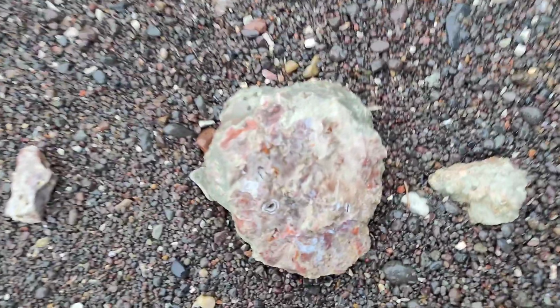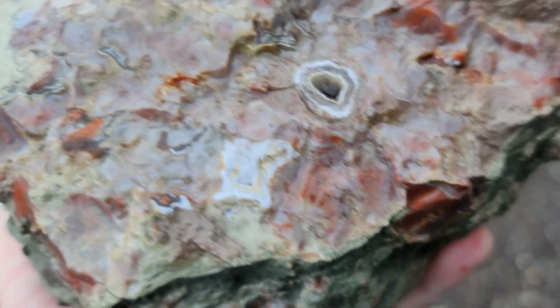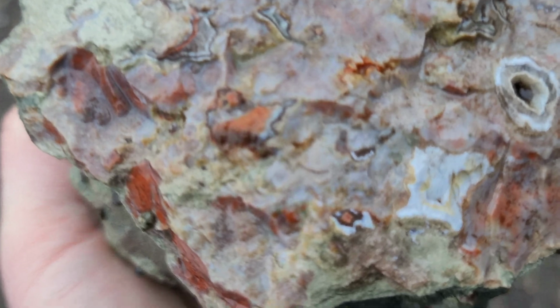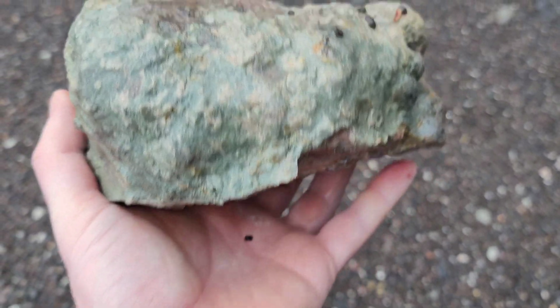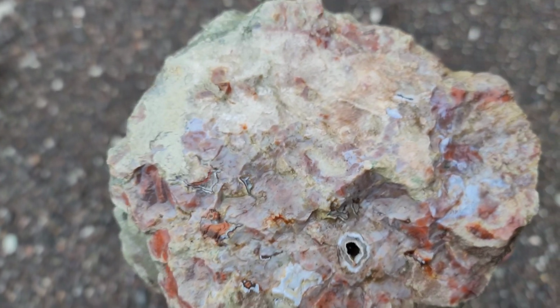Well, this is definitely one of the more interesting pieces of the day. Got a nice agatization going on, some opal there, some agate there, and it's full round. Kind of bubbly. Might take it.